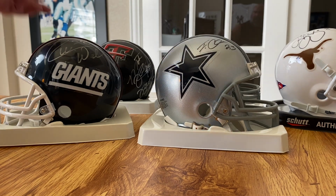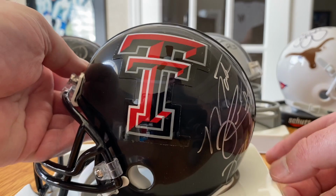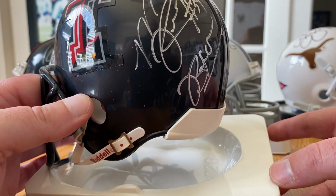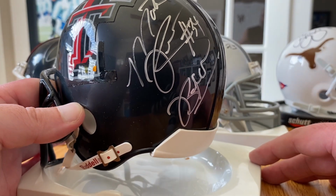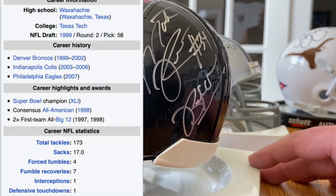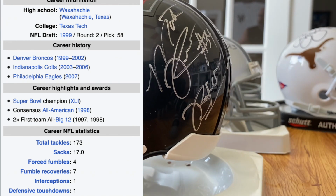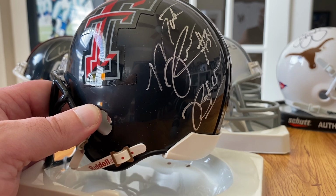This next one, when I was trying to get autographs, I'd also try to get some college autographs, just to get a nice little selection. I didn't want all Cowboys. So this is Monte Rager. Monte played at Texas Tech, which was really fun down here. And he played in the NFL for, I don't know, almost a decade, I think.